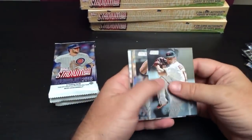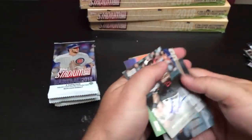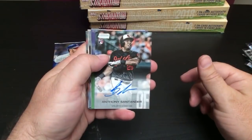Okay. Sanchez, Stakis, Quintana. Oh, look at that. Who wanted the O's? No one. It's not just Ripken. It is also Anthony Santander. Santander.